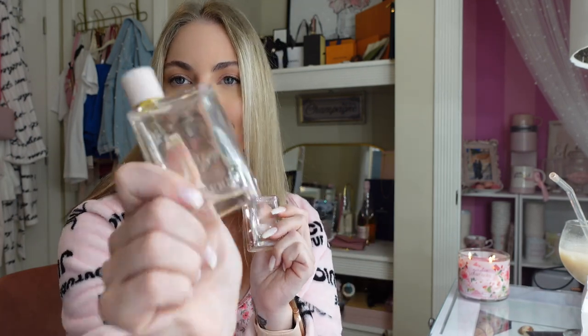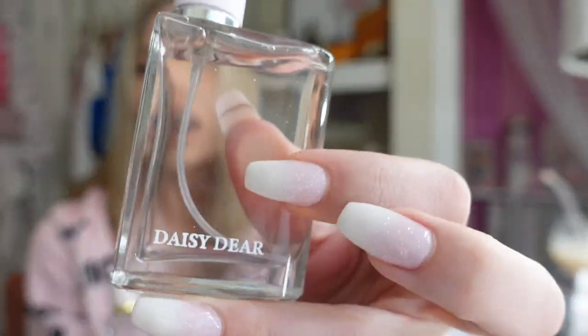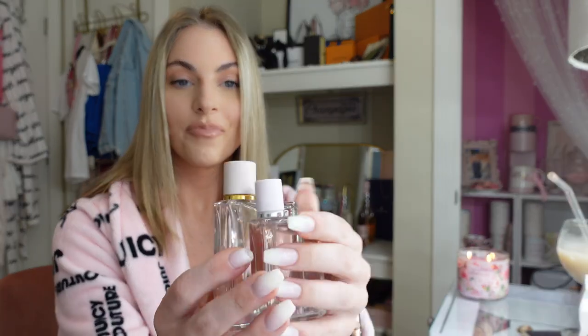Oh my god. So if you guys don't want to spend this money, I mean, you could tell that I'm obsessed with it. Get this. Oh my goodness. That is actually good. Like, that's a good dupe. Good job, Temu. Good job.